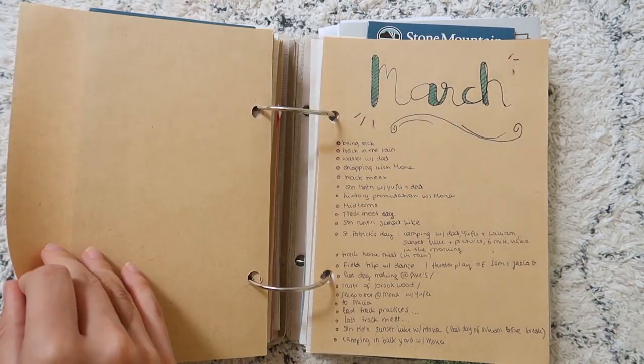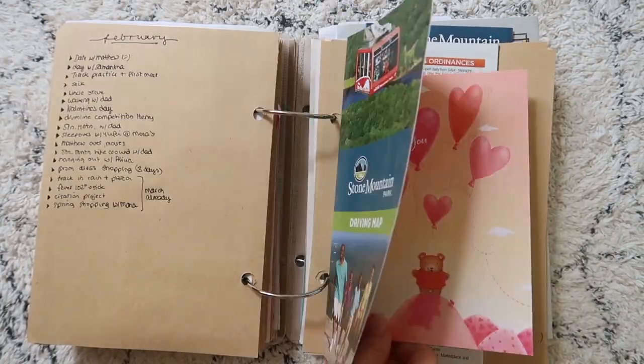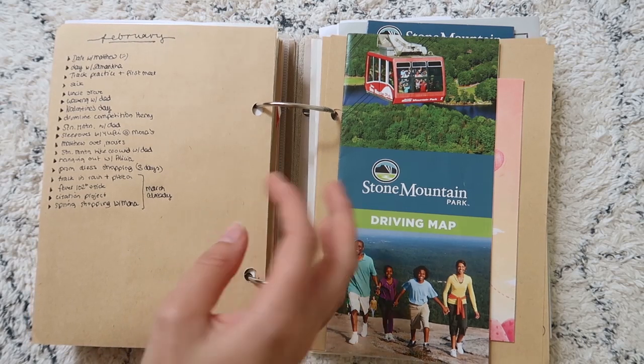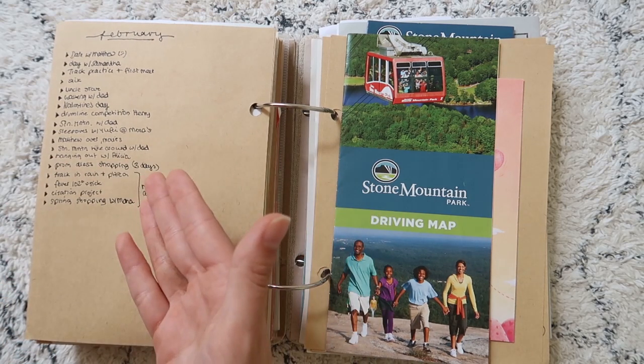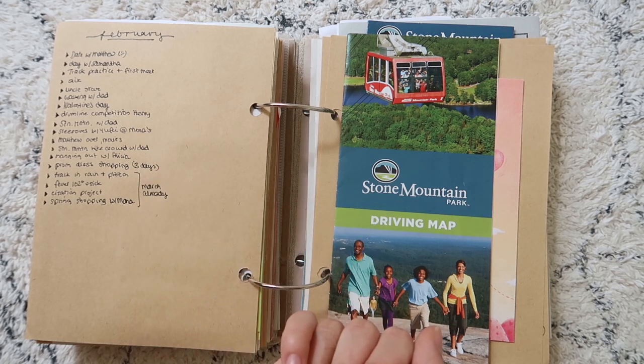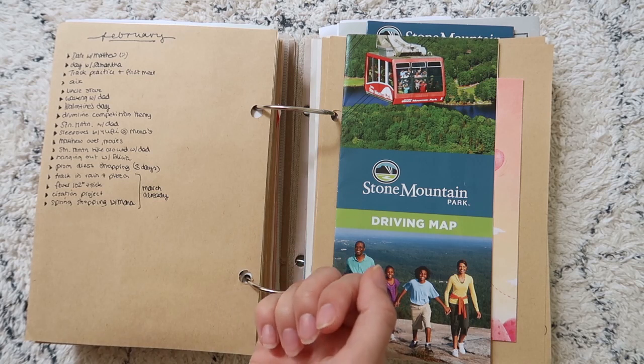Wait, is that just a list? Did I seriously just write a list and not, oh my god, okay. Anyway, I had a lot of sleepovers. I went hiking, I went prom dress shopping. I was sick like 3 times. I'm not even kidding you, I was sick so much.